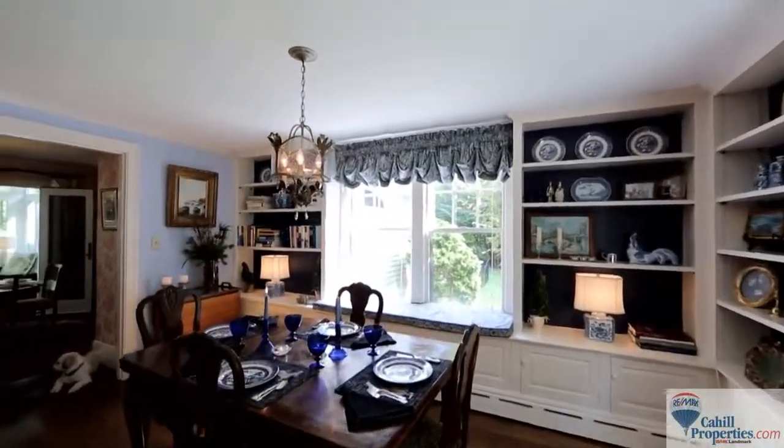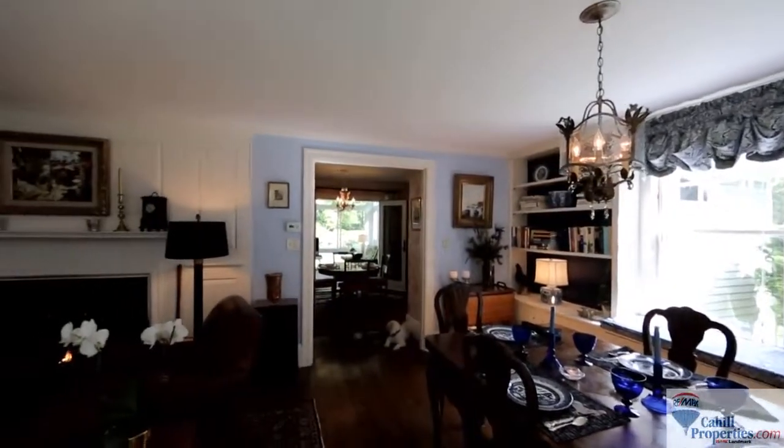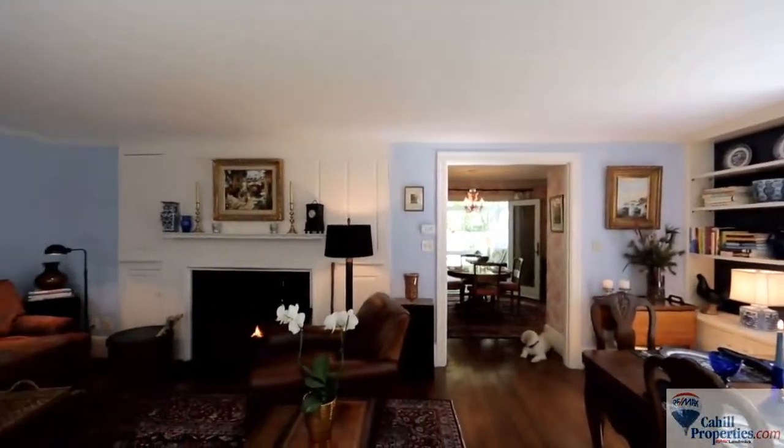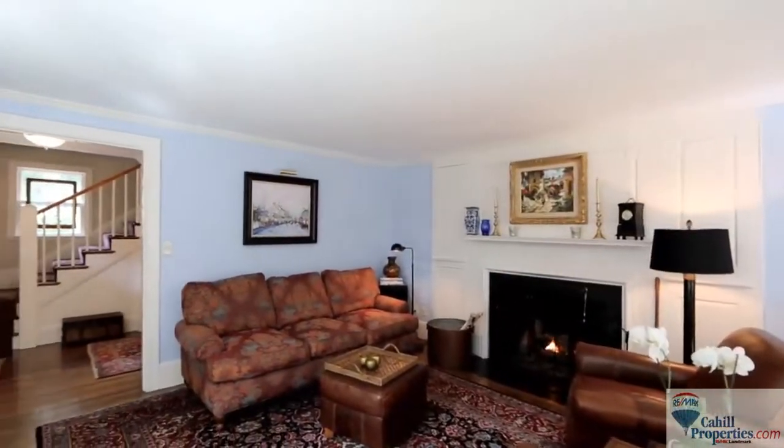I think, quite frankly, the pool is a must-have in this house. I think it would be awfully fun to have a pool out back, but that's for someone else to do. It's probably the only thing that someone else needs to do in this house.